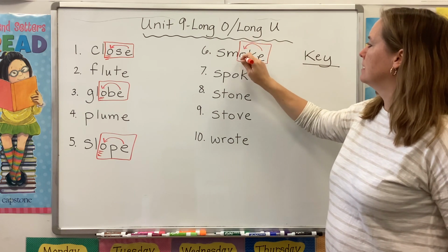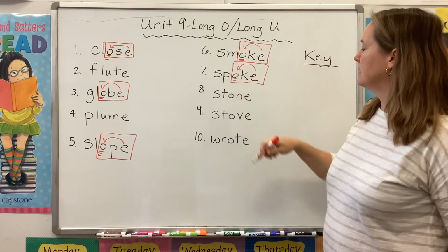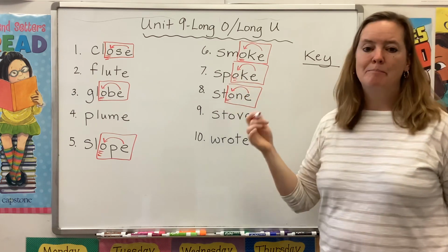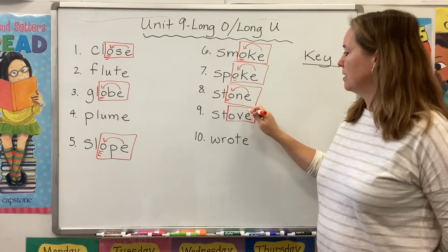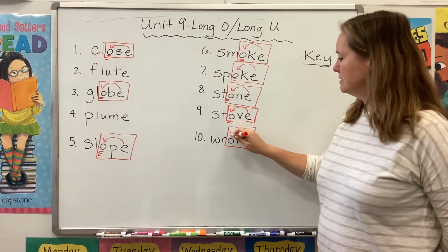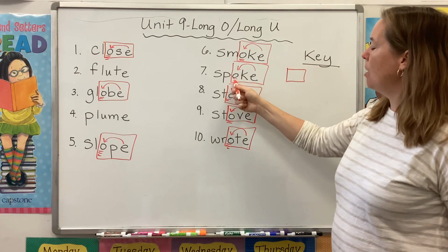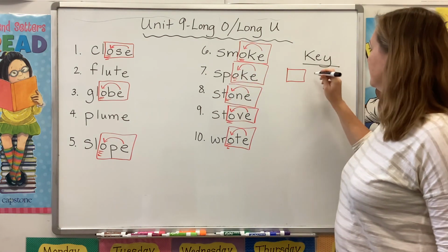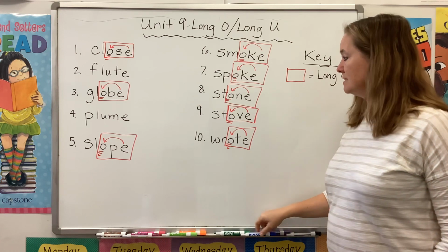Same thing with smoke and spoke and stone. Notice the E is silent. It's not making any noise at the end of the word. It's just controlling the vowel, the O in this case. Okay? So all of the words I've boxed contain a long O. It's got the O plus a consonant plus a silent E. So red box equals long O.